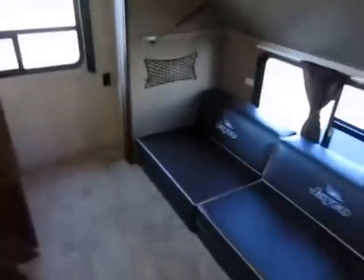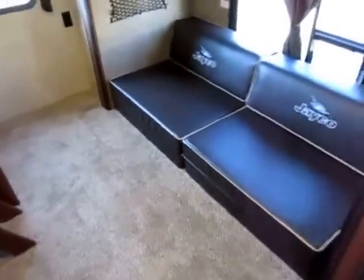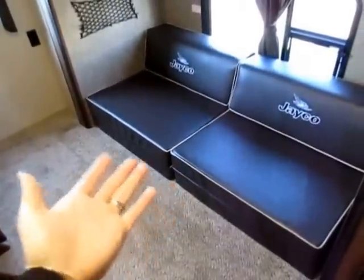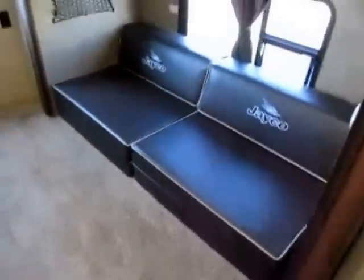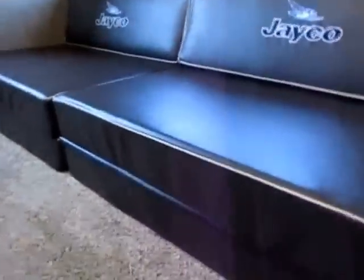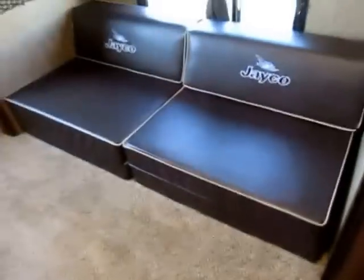Back here in the bunkhouse, I want to point out a couple things. This is a convertible futon sofa. You're seeing this from other manufacturers. Jayco started it. They're the reason this exists in the RV business. Now, one thing I want to point out when you go shopping around at other brands is compare the thickness of the pads and whatnot. Your Jaycos are almost always thicker and better quality materials. Not to mention, I love that covering on there.